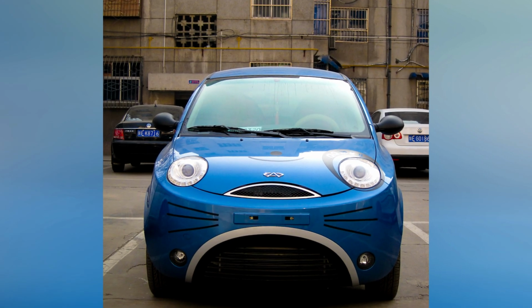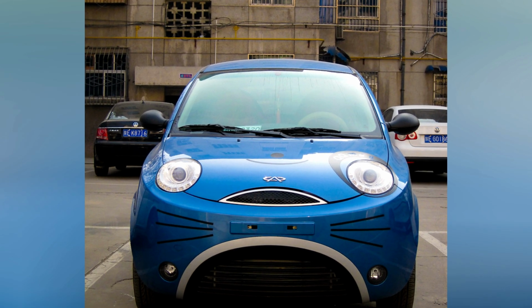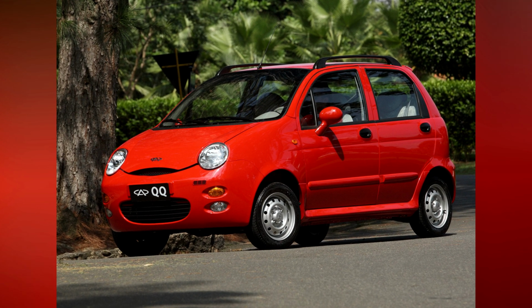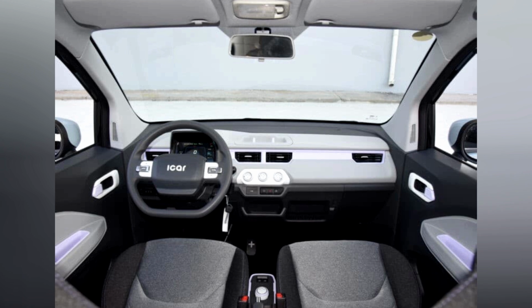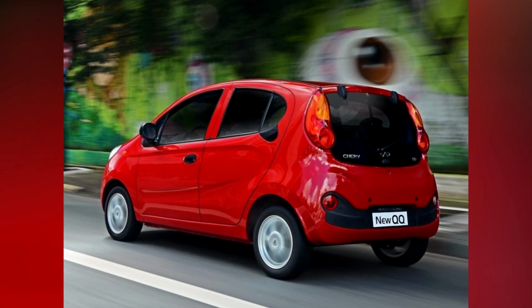These engines not only provide a variety of driving experiences, but also excel in fuel efficiency, making the Q4 a sensible and cost-effective choice for budget-conscious buyers. With its accessible price point and diverse engine options, the Chery Q4 caters to a broad range of consumers, embodying practicality and affordability in the world of budget cars.